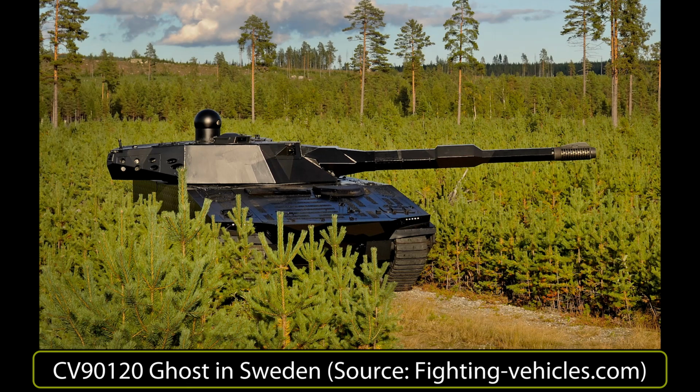CV90120T has yet to be procured by any nation, but it did face testing and trials in Poland in 2007 as the Polish Army was seeking to expand its combat capability. This led to the reveal of the PL01 concept vehicle in 2013, based upon what they learned when trialing the CV90120T. The CV90120 is still being developed today.